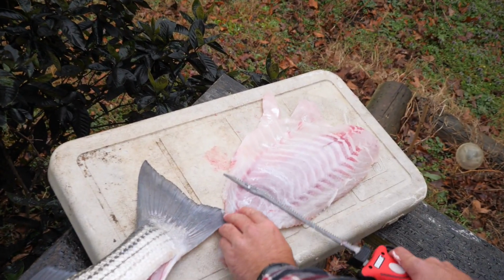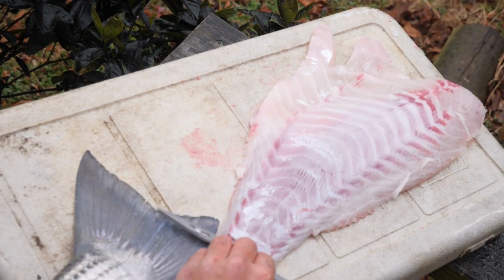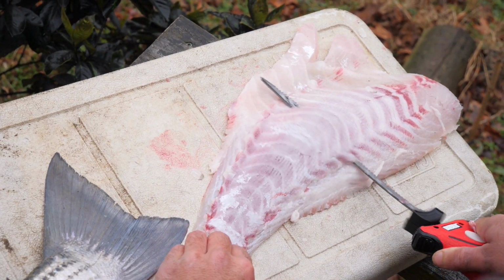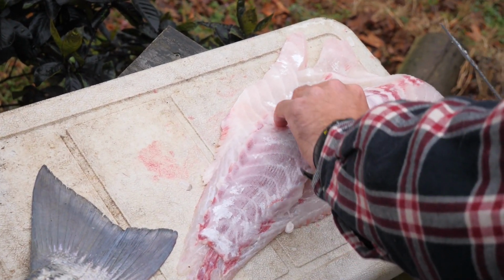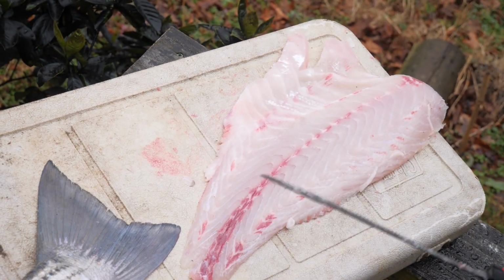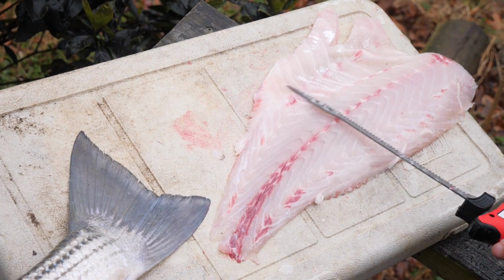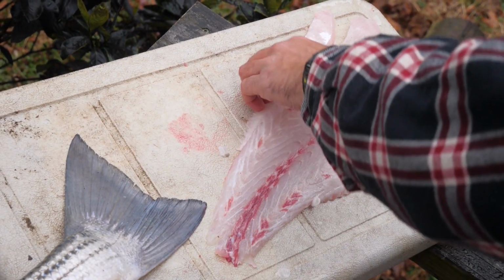It's a very thin layer. So what I like to do is just run the knife really shallow and just peel that off. A lot of times I'm able to get it off in one go, but it's so massive I wasn't able to get it off. We have a little bit here, a little bit here. We'll get that all trimmed up, and this fillet will be ready.